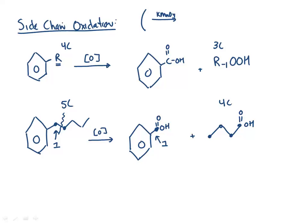Well, the dot represents where a carbon is, right, in the Lewis structure. Now, the computer doesn't draw the dot. The computer just draws it like this.